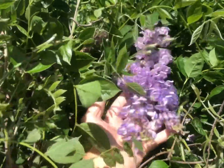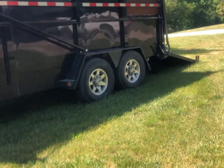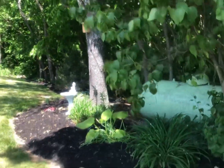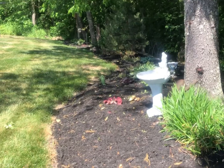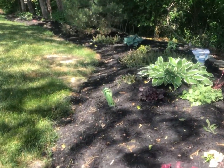Look at that. Our mulching trailer is still sitting here, and it's about empty. This is where we started with the big hostas along here, and the lilies look so much better with some black mulch on there.